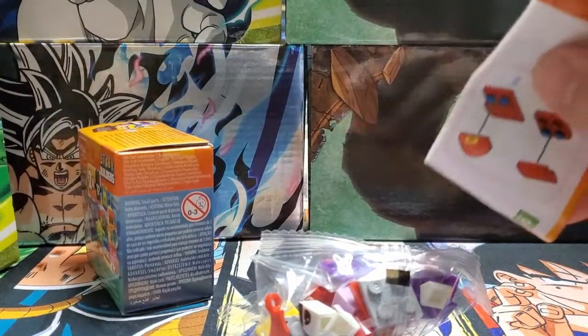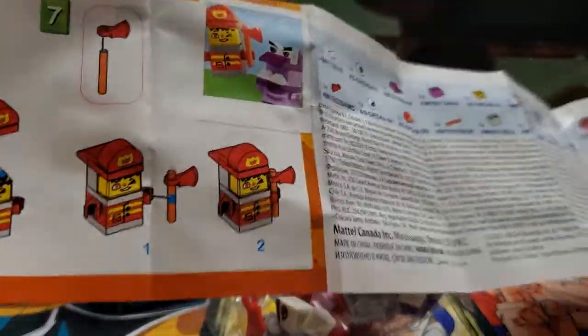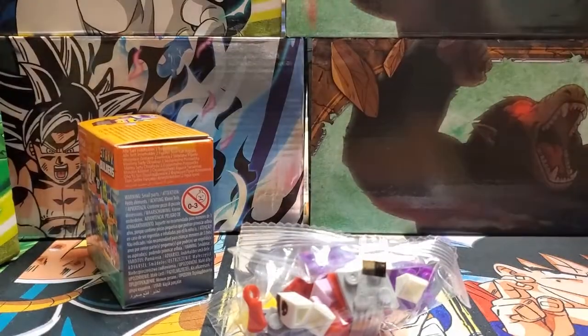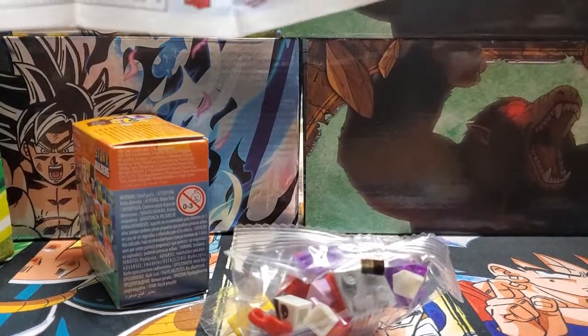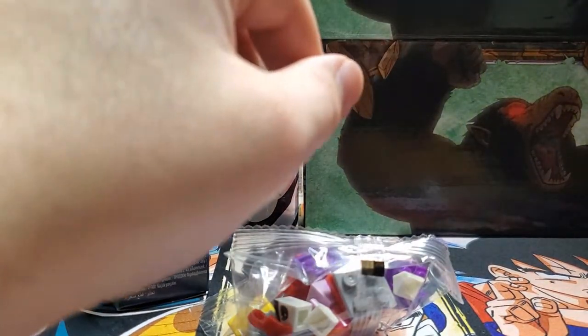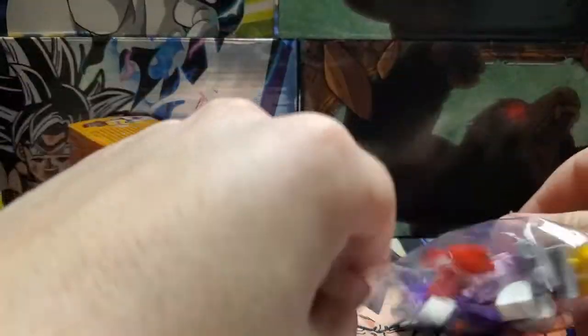Got a bag full of pieces. Oh, I wonder, do they always come in the same pairs? Let's see. Okay, so we got the fireman and the purple dinosaur? The purple monster? I don't know. Are they always the same? Are they always different pairs? I guess we won't find out until we've opened... Well, I would have to say we'd have to open more than two unless we get duplicates, and I'll be honest with you, I don't actually want duplicates.